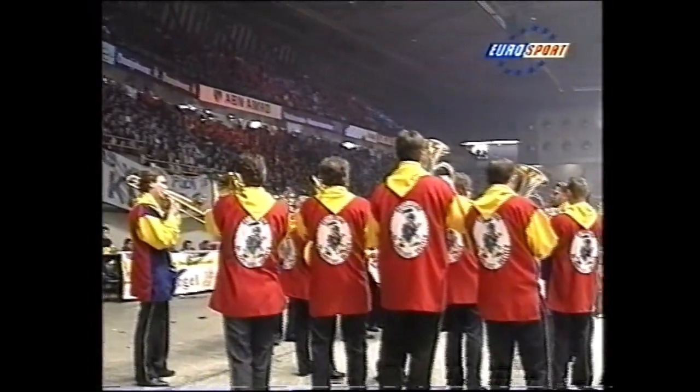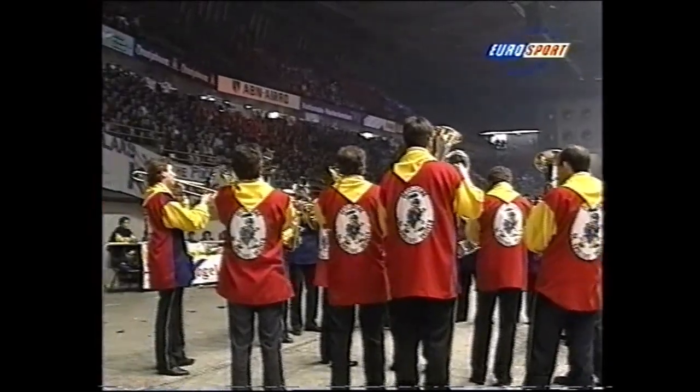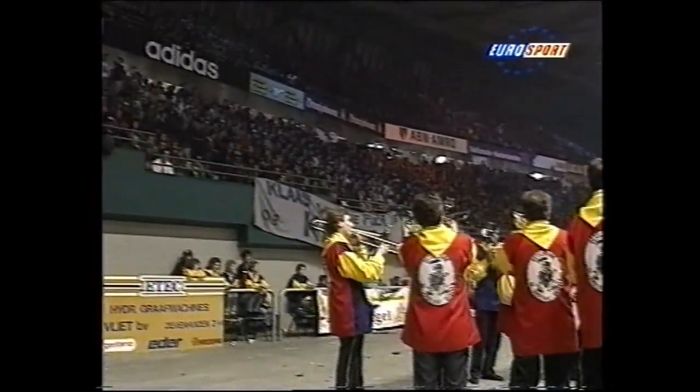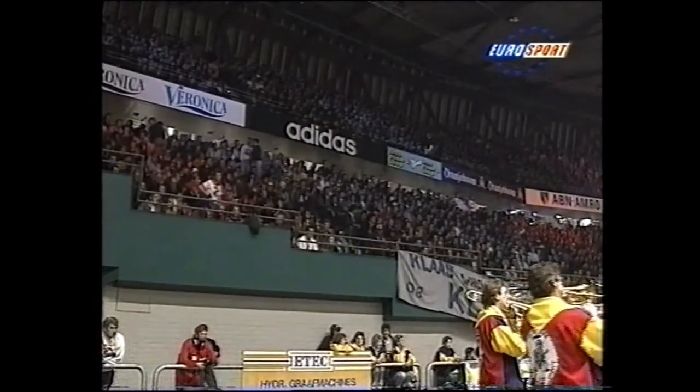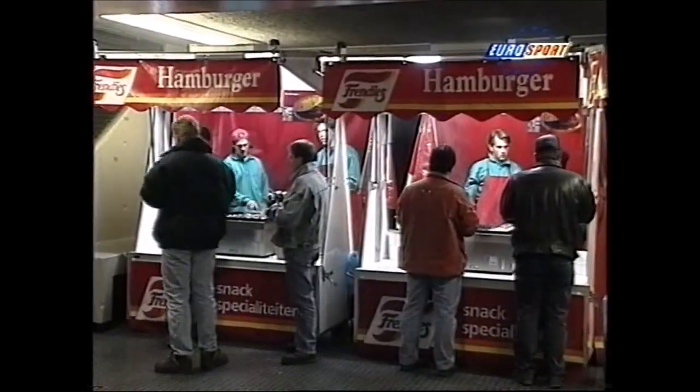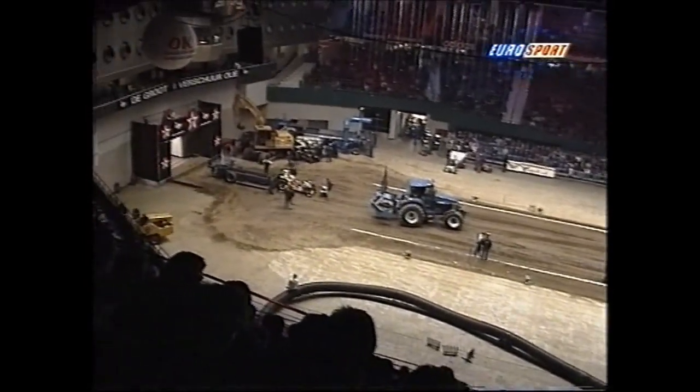And welcome back to the Ahoy Stadium in Rotterdam. The band warming up the capacity crowd who are in their places and ready for the evening session. The snack bars doing a roaring trade. Fast food for 15,000 hungry pulling fans. And it's not just food, there's plenty of drink as well consumed at this event.